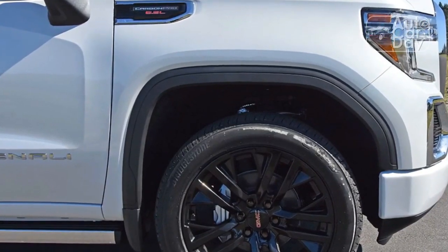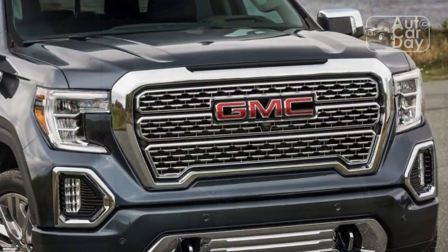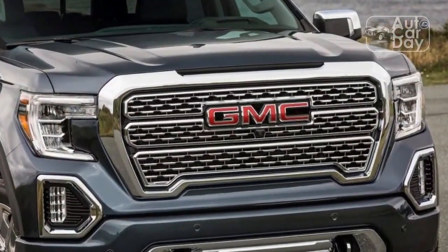What makes this particular Sierra so cushy is the Denali premium suspension with adaptive dampers, which is one of the few premium features on this truck.